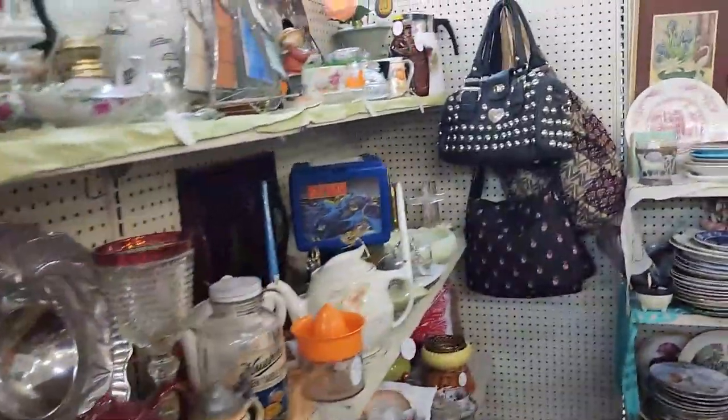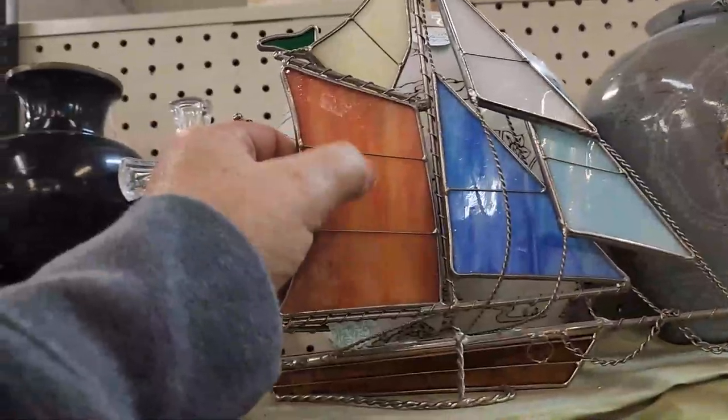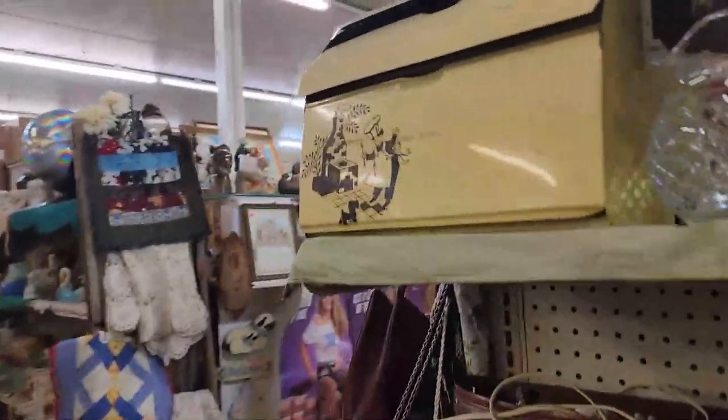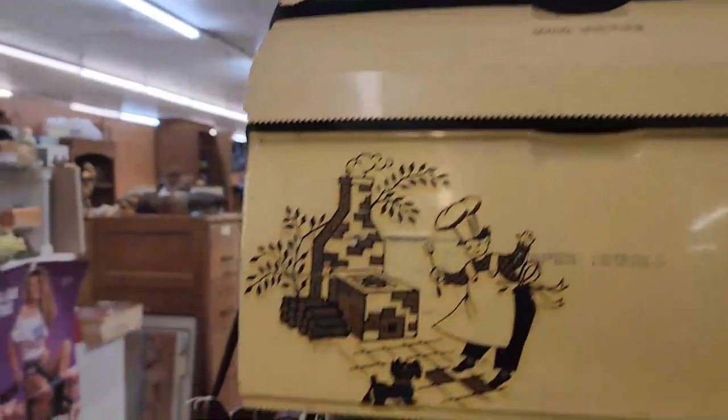All right. Really digging the boat. Yeah, it's plastic, though. Otherwise, I would have grabbed them. Oh, look at this. I have one that's done in chrome. It's pretty cool. In my kitchen.